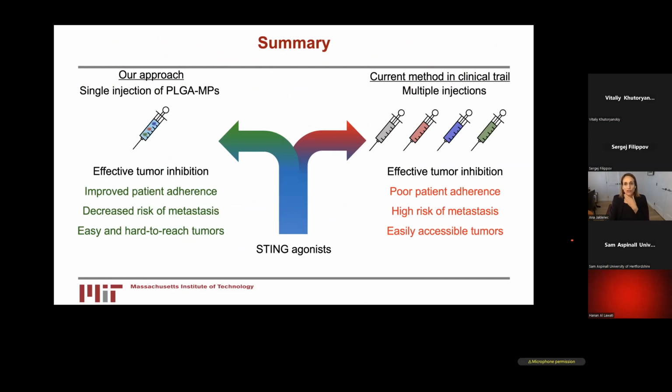And what was interesting, obviously, there's advantages to doing this, which is improved patient adherence, and you're able to inject this as well directly into some tumors that might be hard to reach, and that's useful because you don't need to have multiple access to that particular area. What was also interesting is that we saw there was a decreased risk of metastasis in some of these models.